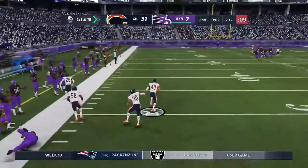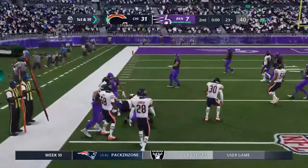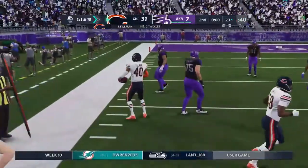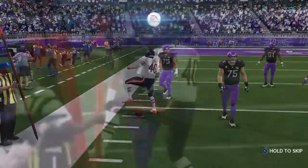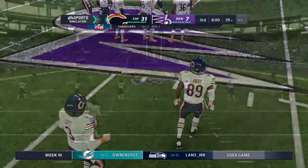Looking for Mims, but this is intercepted. Picked off at the 49. And he will be brought down as time is now run out on this first half of action. You want the third quarter already? No problem. Let's do it.